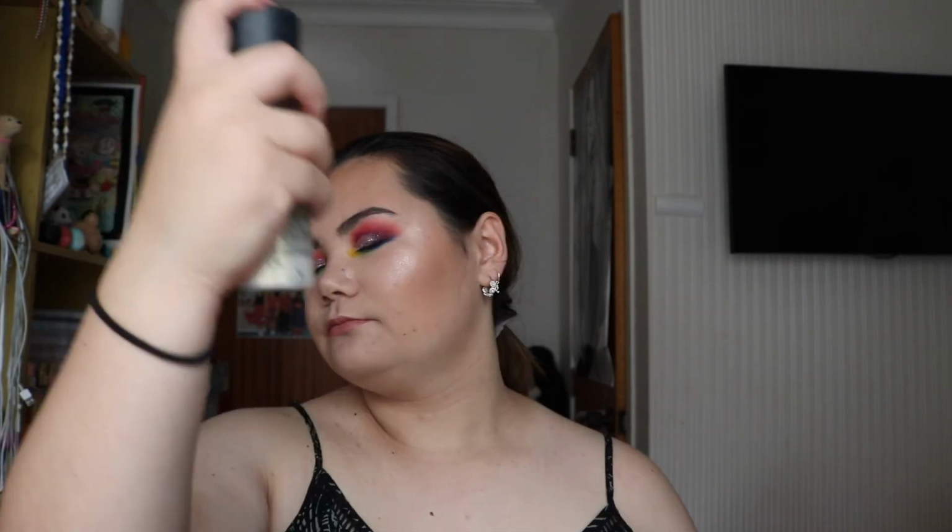So I know this is not a setting spray, but I use it just as a setting spray because I don't really use setting sprays. This is the MAC Fix Plus in the shade Gold Light.